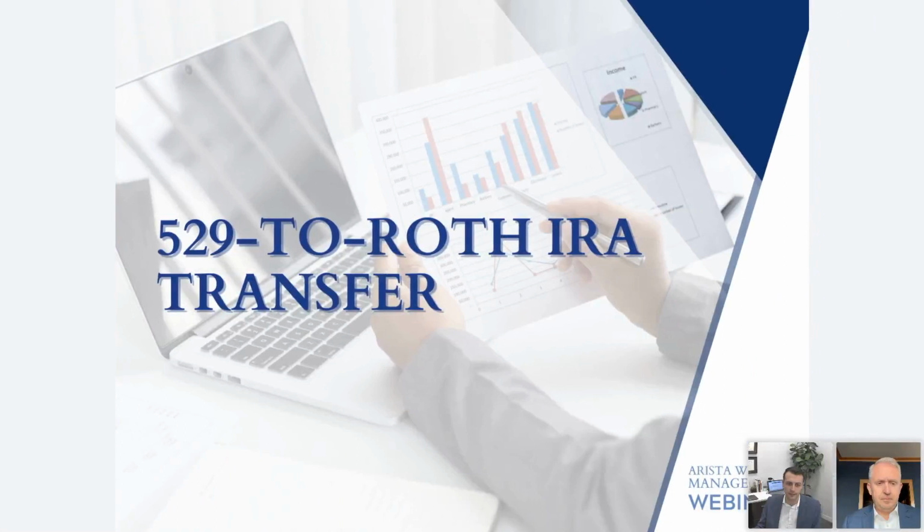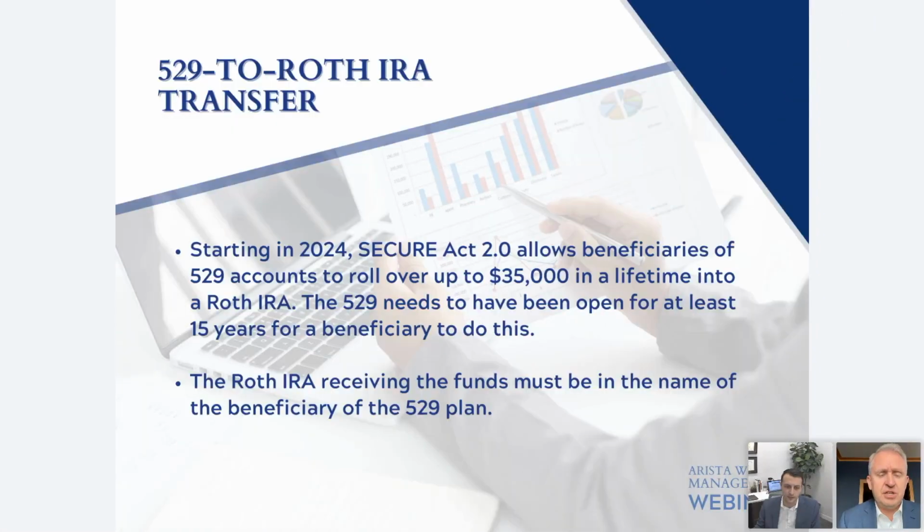This is some exciting news. Starting with Secure Act 2.0, we can roll over $35,000 in a lifetime to a Roth IRA from a 529. 529 started in 1999. Merrill Lynch, one of the large firms on Wall Street where I worked prior, their lobbyists are the ones that got the 529 initiated. I was part of that national rollout team for the West Coast when the 529s came out.